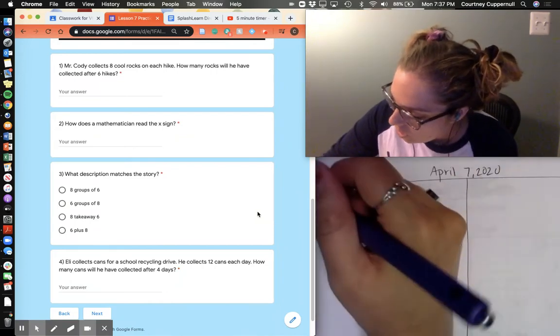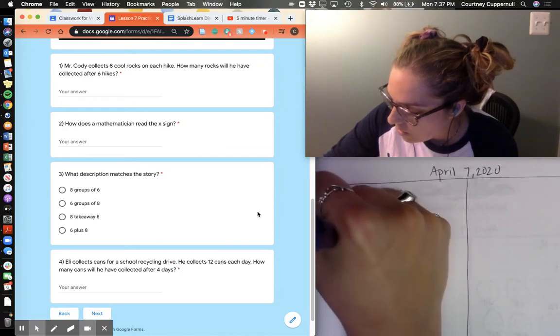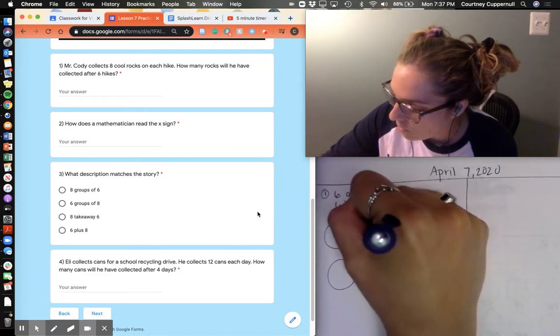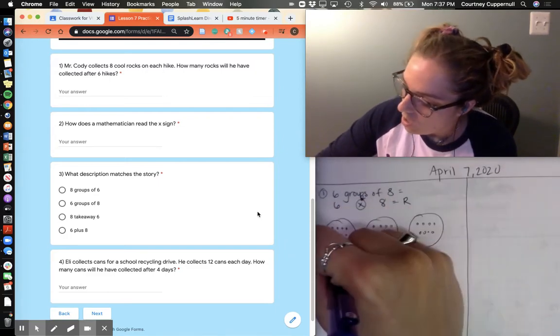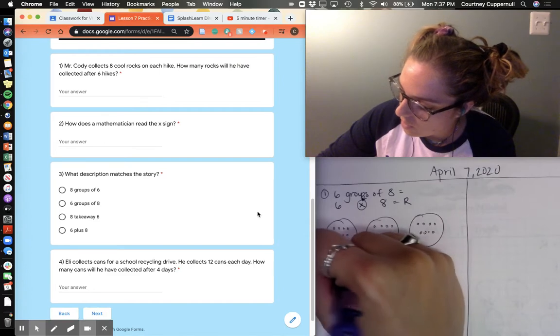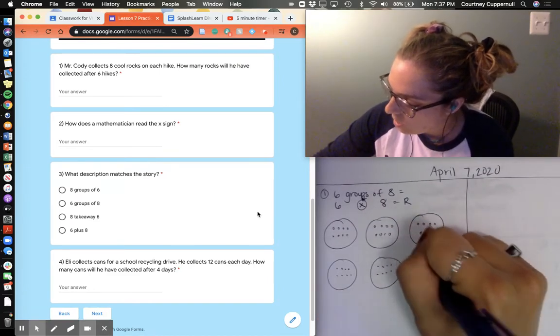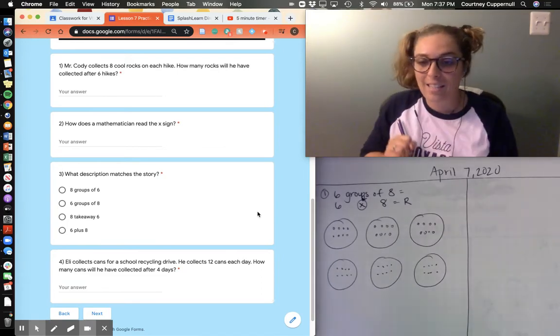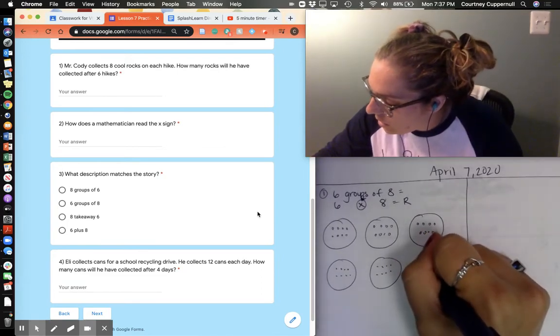So we'll do 8 in each. There's 1, 2, 3, 4, 5, 6, 7, 8. So there's 8 dots. Got a little sloppy at the end, my bad. There's 8 dots in each group.